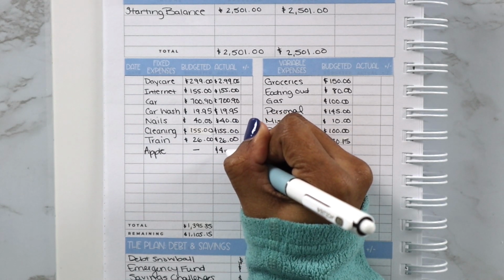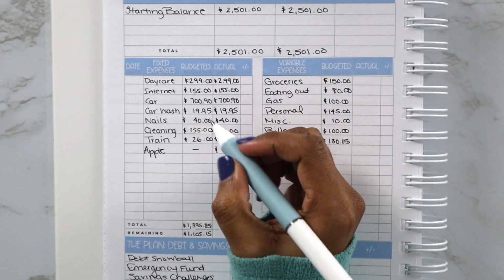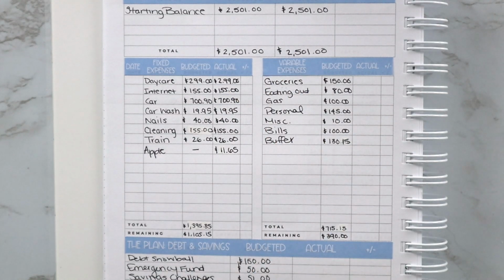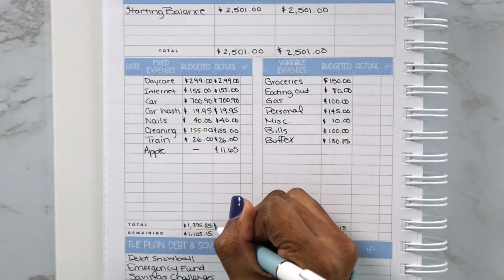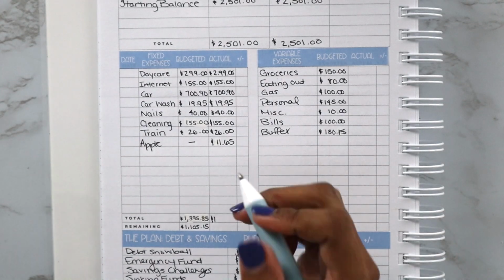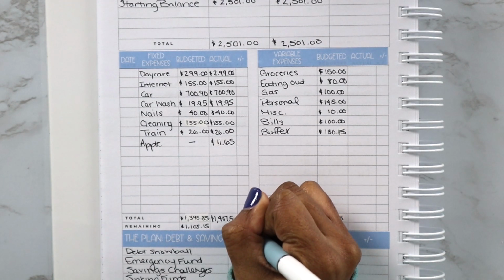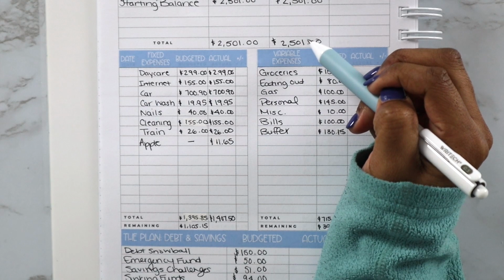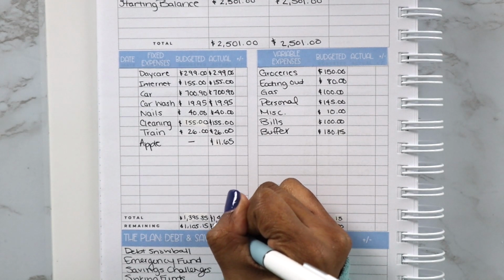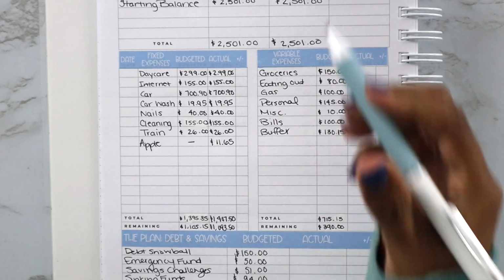So that's 40, that's not what it was. Dang, I'm over here needing this white out like it's nobody's business. Now if you know me, this is messing up my vibe because I like everything neat. Ugh. So when you add all of that up, it comes to what we had here. I'm not going to switch back and forth, but it comes to $1,407.50. So now what you do is take your actual minus the actual for fixed expenses, and now that gives you how much remaining. So we have $1,093.50 remaining. There you go.